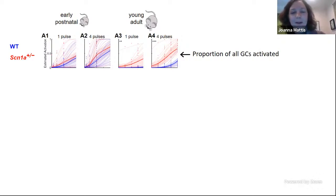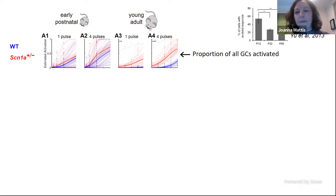The other finding that I want to draw your attention to is what's happening across development. If you look at the wild type data, the blue curves, you can see that in the young adult time point, it's really difficult to activate this circuit, whereas it's activated much more readily in the early postnatal mice. And this is consistent with data that's been shown previously, looking at the way in which the circuit changes over time. So basically, there's a normal developmental regulation of the circuit in which it becomes much less excitable. So what we're essentially seeing is a replication of the literature in the wild type mice, but our SCN1A mice are seemingly failing to undergo that normal change in the circuit over time.